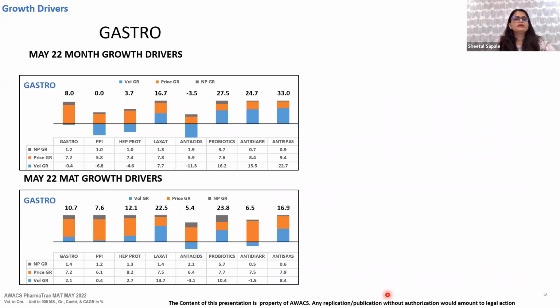Coming to the gastro segment, the segment which has shown close to 8% growth for the month and close to 10.7% growth for the MAT period. For the MAT period, all the growth driver components are positive in the majority of the segments. Though for the month, it is the PPIs, the hepatoprotectives, and the antacids which are showing a degrowth.